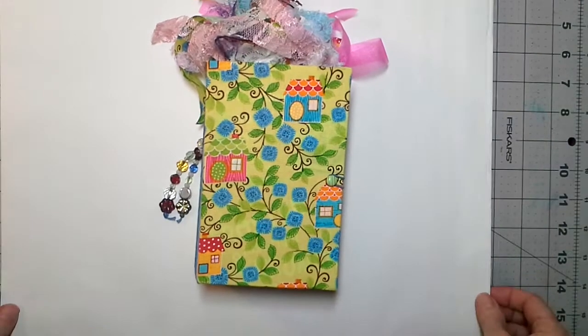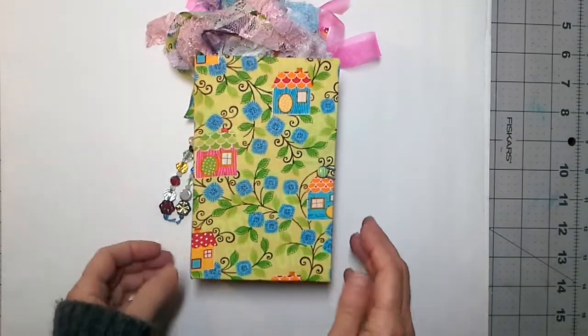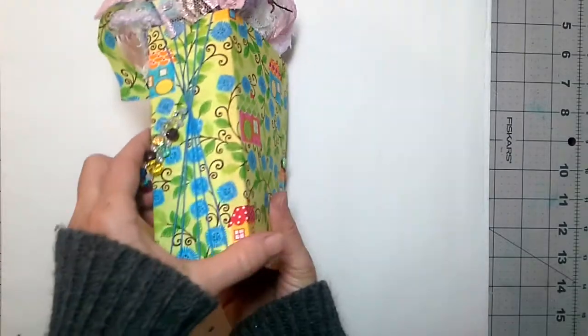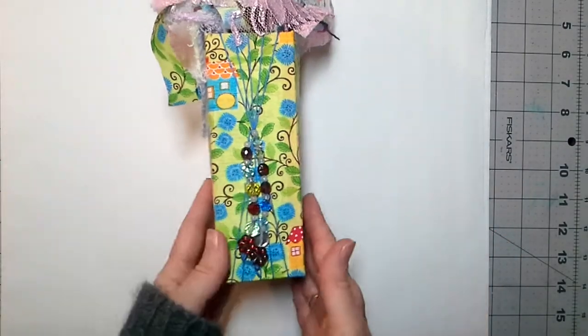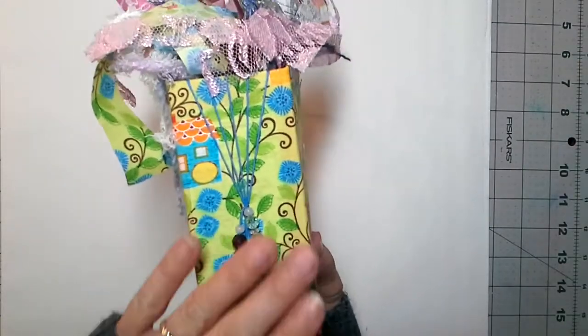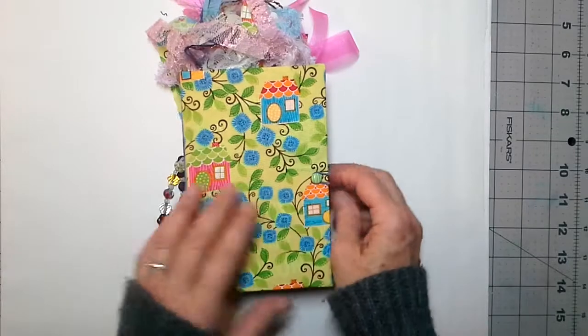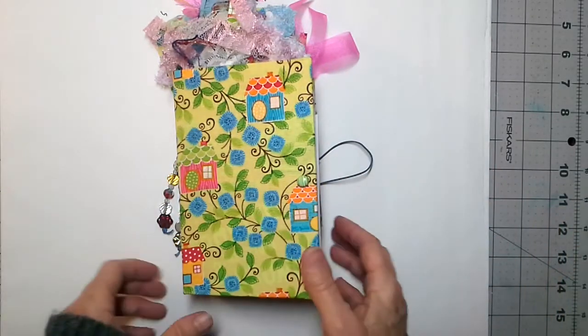Our last little book today is just a whimsy, fun thing. You guys will recall the fairy hut fabric that I have. I love it. It just makes me happy. So, of course, we finished it with some sparkly beads and some white beads here, all glass beads. So sweet and fun. This has no ephemera in it. It's just a fun piece.